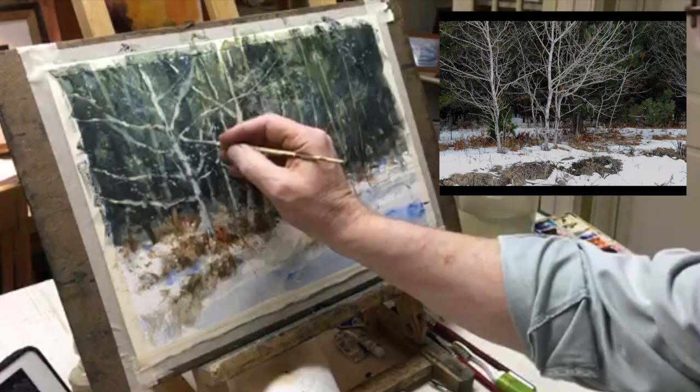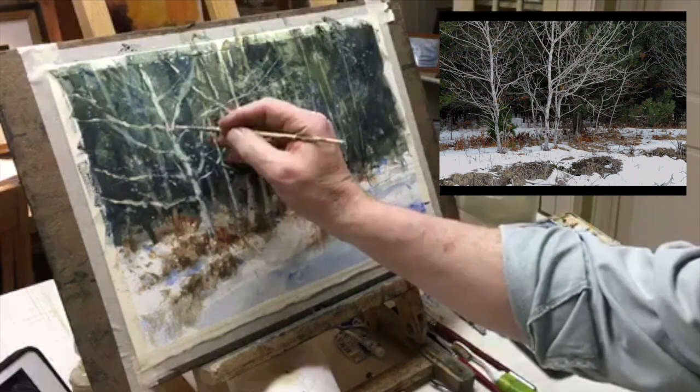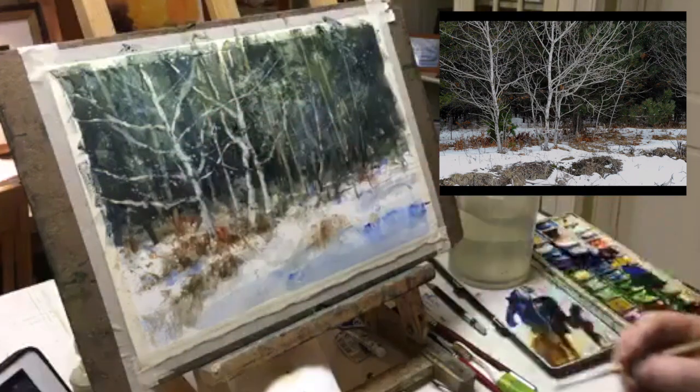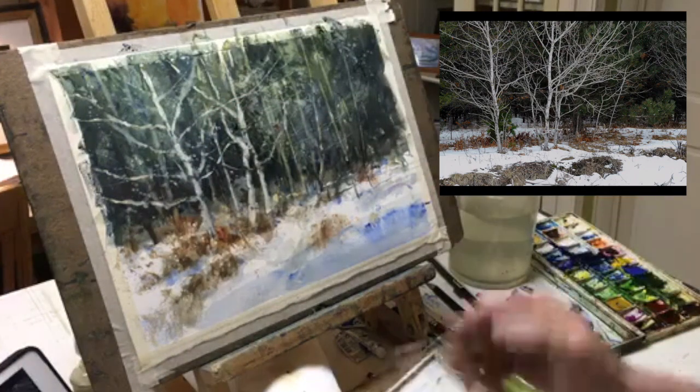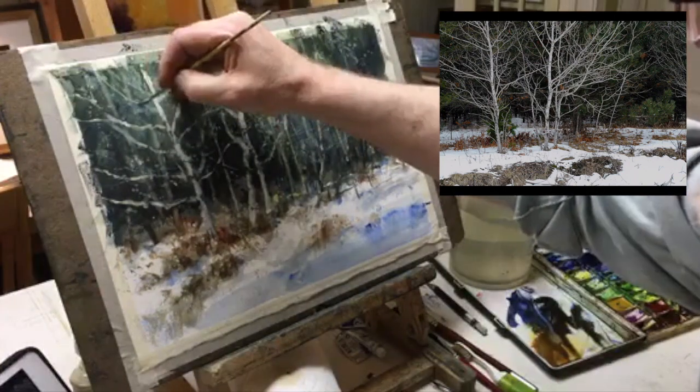But you have to take a look if you're going into a juried show. Are you allowed to use white? Illinois Watercolor Society allows it. The TWSA, Transparent Watercolor Society of America, does not allow it. So you have to be very careful.